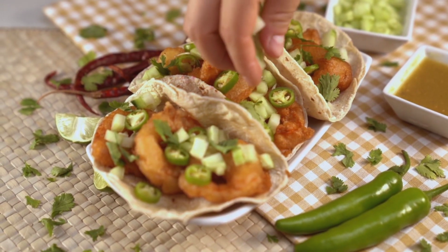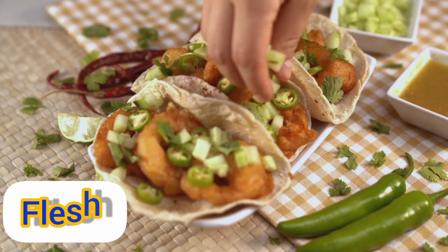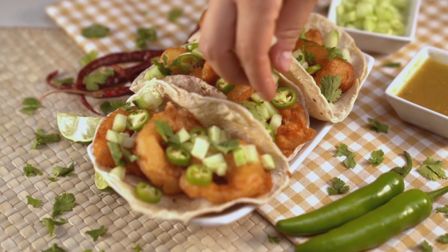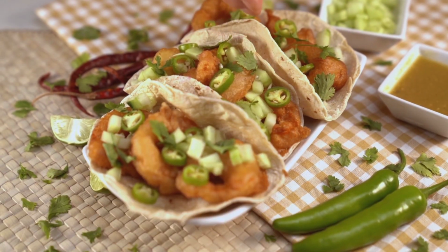Bake in the oven for 30 to 40 minutes or until the spaghetti squash is fully cooked and the flesh can be easily pulled into spaghetti-like strands. Heat the crushed tomato in a saucepan over medium heat.